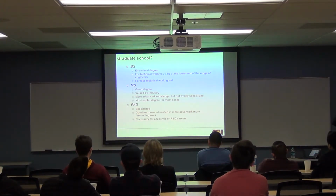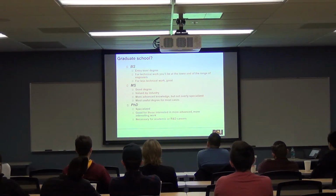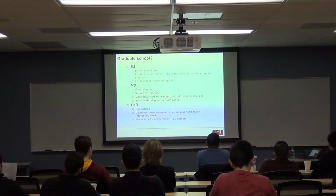So now, what type of job can you expect when you graduate with a bachelor's degree? It's more like an entry-level degree. So for technical work, you will be at the lower end of the range of engineers. Basically, you have to climb the ladder from pretty much the bottom. Nowadays, for those semiconductor companies or photonics companies, if you don't have an engineering degree, you will not get a technical job. But the bachelor's degree is really the starting point. So you basically climb the technical ladder from the bottom.